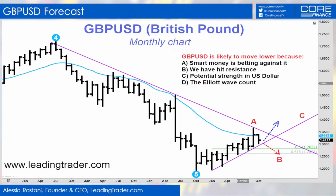Strength in the US dollar, you actually mentioned this. I think if there's strength in the US dollar, which I think is likely, we will see obviously weakness in the euro and weakness in the pound. There's also the COT reports, the Commitment of Traders reports, that say that the smart money is betting against them. They're shorting the euro and shorting the pound. Both of them are being shorted, and they're also getting bullish on the dollar.